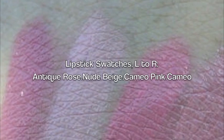It's creamy, no tugging, it has a little bit of slip, but not noticeably so, and it is a joy to reapply this product.